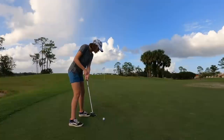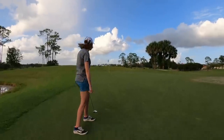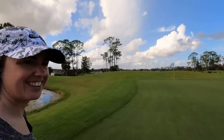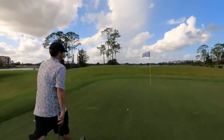I'll try. We literally had a pop-up shower in the time it took us to walk to the green, and it slowed it down that much. That's crazy. I tried to hit that as hard as I could. That was my fault for leaving you so long. See if I can make up for it though. Okay. Also, they're playing some groovy music at the pool.